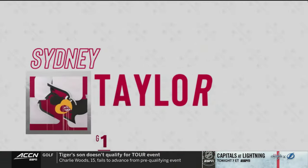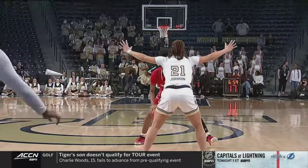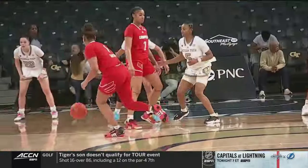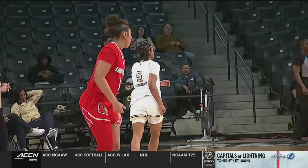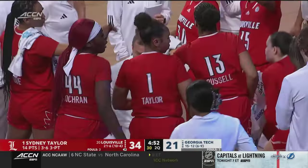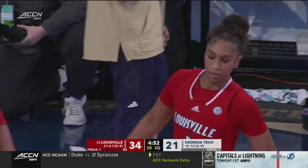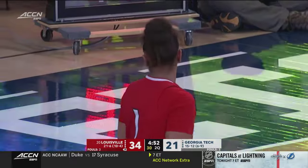Well, Sydney Taylor on her own little mini run here. If there is such a thing as a quiet run, she is 50% from the field, 3-for-6 from three-point range, 4-for-8 field goal percent, and she's got 14 points, 14 of the 34 points for Louisville. She averages 10 per game. She's got 14 already. And a bona fide scorer when you talk about the fact that she has over 1,500 points in her career that goes back to UMass inside the Atlantic 10. That experience for all those seasons and now playing in the ACC, you have to think come March, tournament time, the ACC tournament, the big dance itself, it will pay massive dividends.